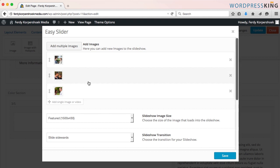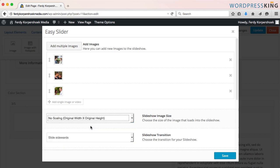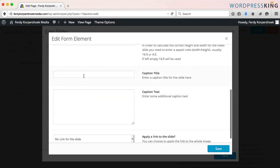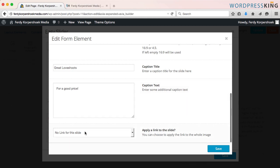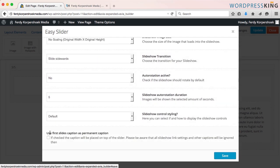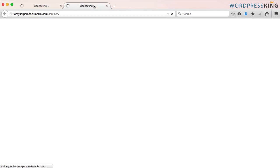Insert images. What I can do, of course I want to change it to original wide, original height, and I will go to the first picture. I scroll down and the caption title will be Great Love Shoots for a Good Price. I do not want to apply a link to the slide, so I save it, and this title I want to show on all 3 of the pictures. So in order to do that, I have to scroll down and use first slide's caption as permanent caption. I check this one, I save it, I update it, I open it in a new page.